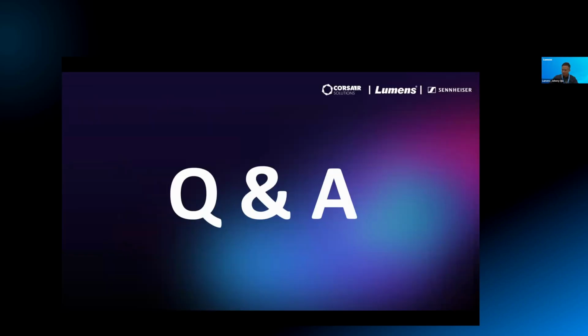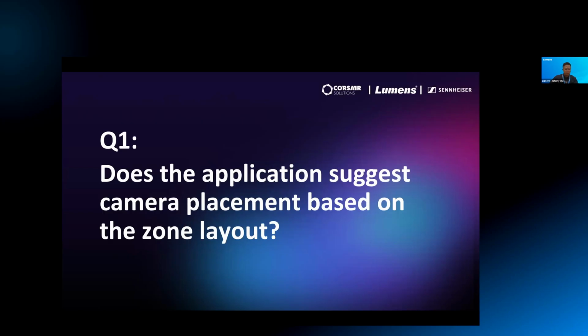Okay, thank you for Mark's lovely presentation. I believe you have some questions you would like to ask for all these solutions over here. Okay, so the first question is does the application suggest camera placement based on the zone layout?